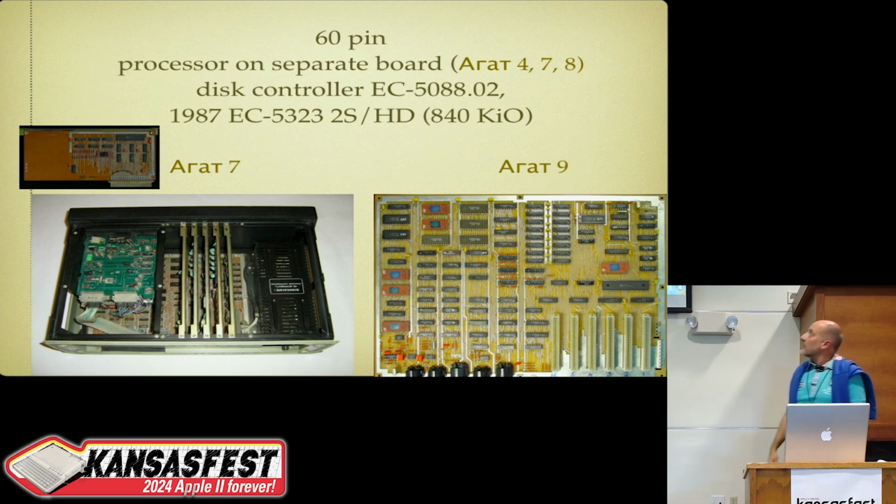The disk controller was EC5088.02. AC5022.088 means that it's disk 2, and .02 means that they tried to improve it somehow in Bulgaria. It was not very reliable, so in Bulgaria they switched back to Wozniak's design, but not so in the Soviet Union, and then they tried to use this design.